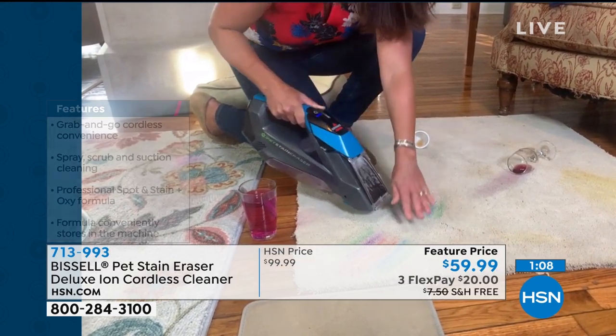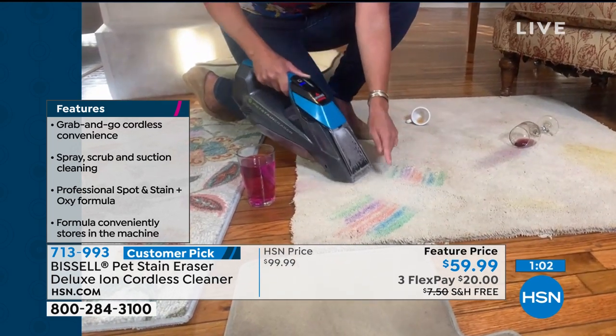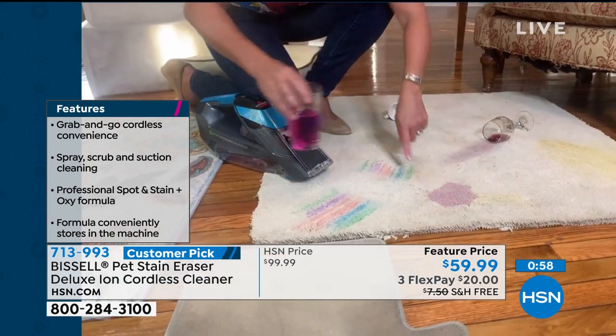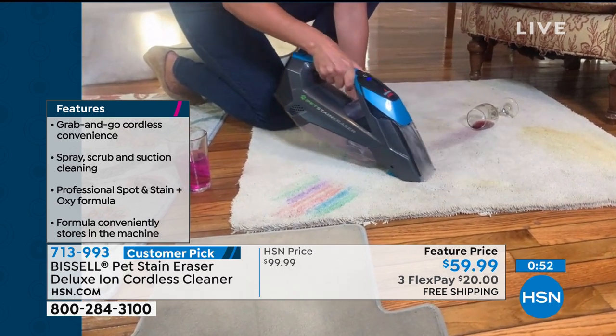You're not blotting it. If it still happens, maybe you blot it, it goes down to the pad. Look what we just did right there. But you have the set-in stains. Uh-oh, look what happened. That could be a pet stain, a wine stain, you name it, blast it. Look at that.